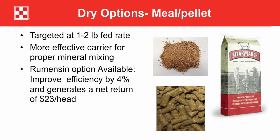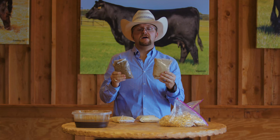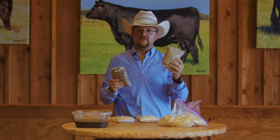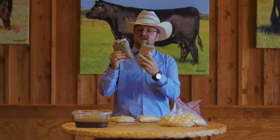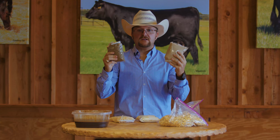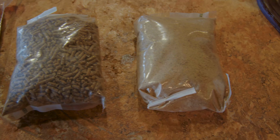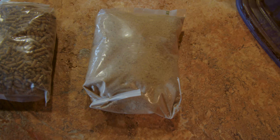Our second option is going to be a dry option, and that's going to be our steak maker products here. Okay, so we can either go with a meal or a pellet. And the great thing about this is we can find, based on your feedstuffs, if we got finer feedstuffs, maybe we'd recommend the meal. If we got a little coarser feedstuff, we can recommend this pellet so we can get a little even blend here. These are going to be targeted at 1 to 2 pound fed rate. Most of them are going to be a pound or a pound and a half.